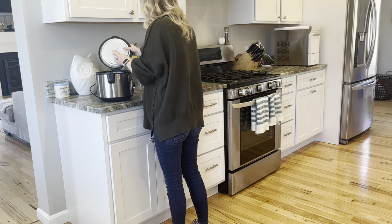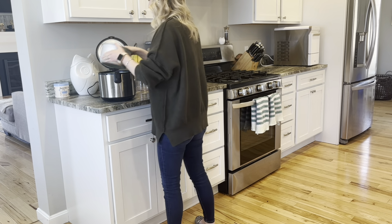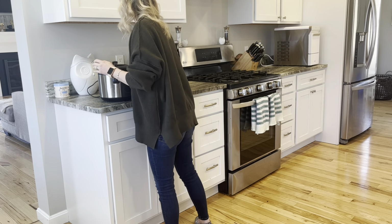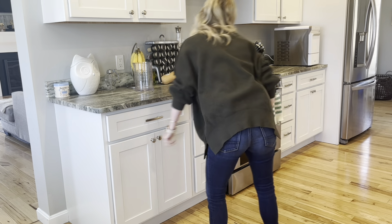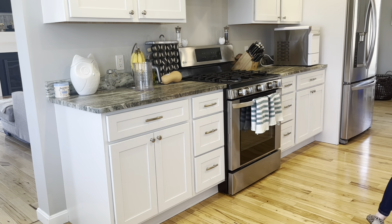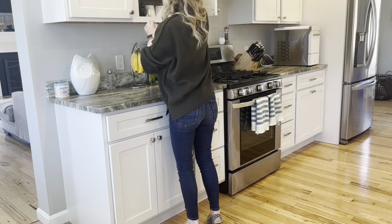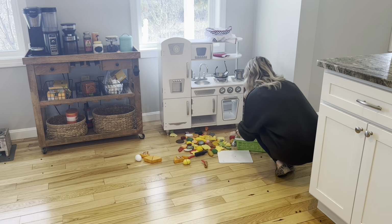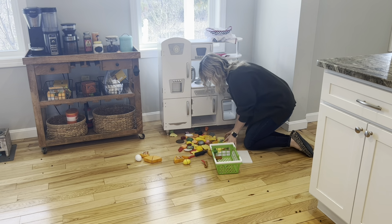This is our rice cooker. We got it off Amazon. If you like rice, this is such a nice little tool to have in the kitchen. It just makes that whole process of making rice so much easier. You don't have to wait till the water is boiled or time anything. You just put the water and the rice in here and hit cook, and it just does its thing on its own. So if you're looking for something like that, I highly recommend that.